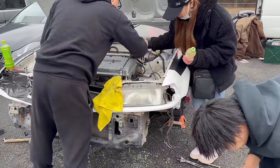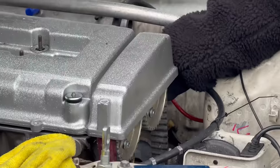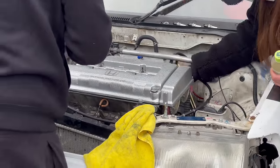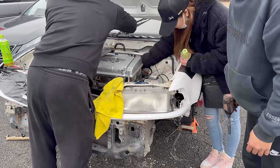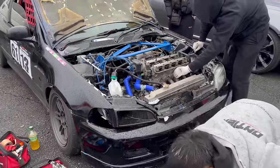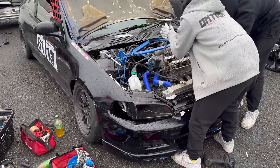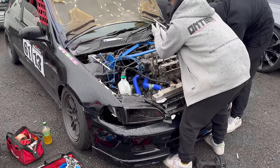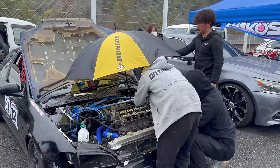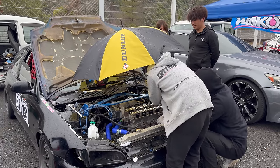All right, trackside timing belt almost done. Cleaning with the chopsticks. Wow, that was pretty fast. What was that, like an hour, 2 hours? Nice. Damn, this is why I love Japan. Very nice.